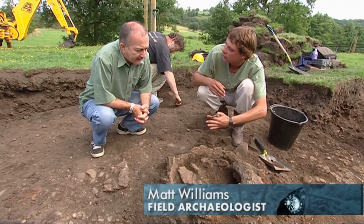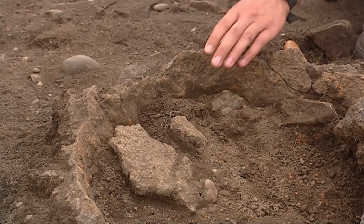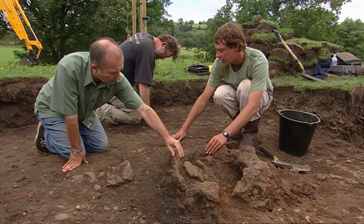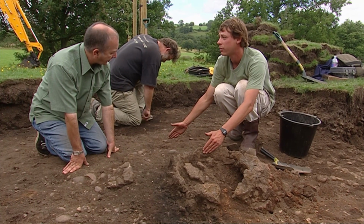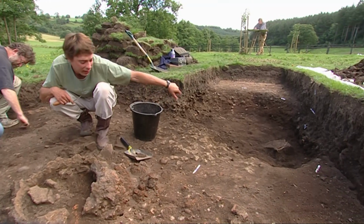Well, we extended the trench out this way to get the rest of the furnace, and as you can see, you've got an absolutely solid base of the furnace here. It's packed around with these stones here, so the wall of the furnace originally would have come out to about here. Out that side, we've got the slag tapping channel, so all this slag byproduct has been scraped out, filling this enormous hole over here.